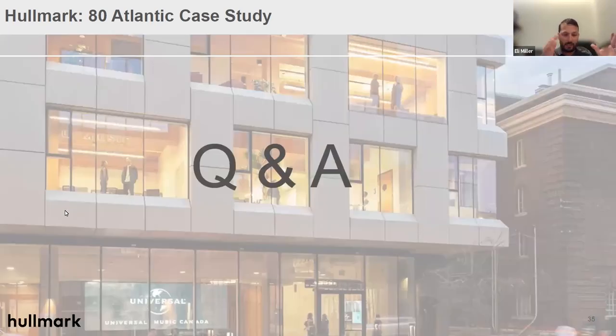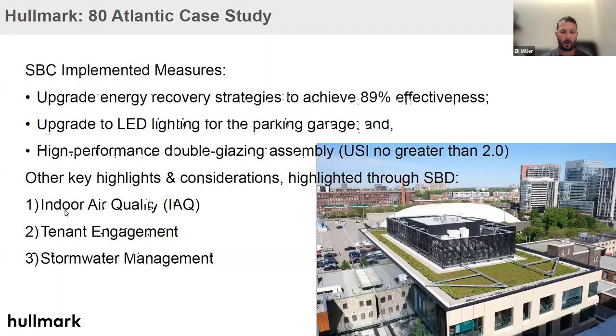Oh, sorry, back one slide, my mistake. Just on indoor air quality, there are a couple of points that I wanted to make. We participated in a full building air tightness testing, which was not a requirement at that time, but something that we felt strongly about to add to the overall sustainability and quality of construction. And that achieved the Army Corps of Engineers standard rating, which I believe is what the current City of Toronto standard is based on.